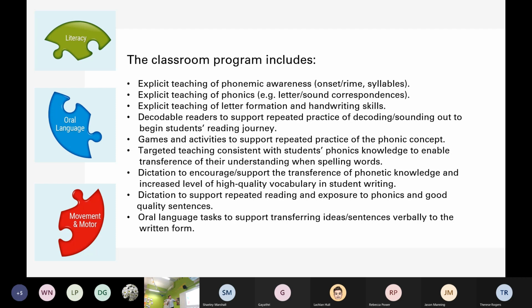So in the classroom, it will be explicit teaching of the phonemic awareness, so your onset and rhyme, syllables, sounding out. Explicit teaching of phonics, so the letter-sound correspondence. It'll be explicit teaching of the letter formation and handwriting of sounds. Some of this information is in that very thick booklet I've done for you, that has how to form the letters, pencil grip, all that sort of stuff. Decodable readers will be sent home to support the repeated practice of decoding the sounds to begin the student's reading journey. The whole idea of this program is it works on about an 18-month timeline for developing those reading skills.